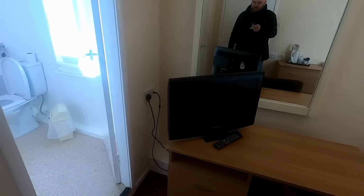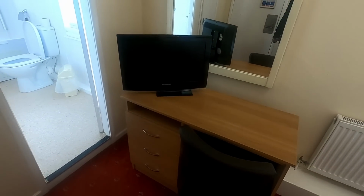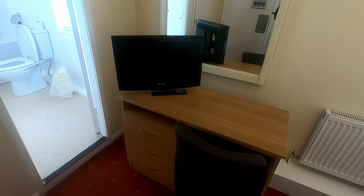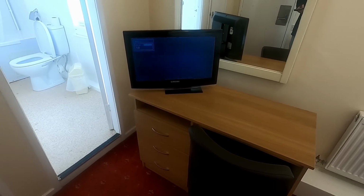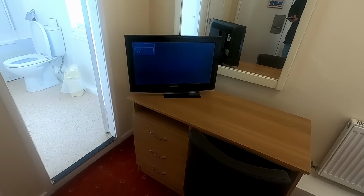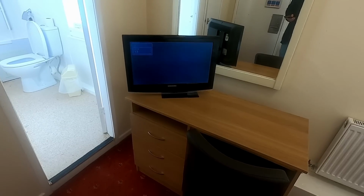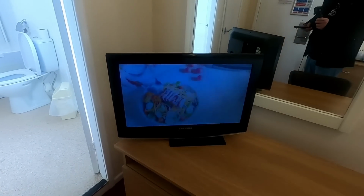Little television there. Let's put it on, see what we've got, see if it works, because that's always the thing. It looks like it's got Freeview. Channel 4 Plus 1, Film4. So yeah, it's like a Freeview television. Ooh.